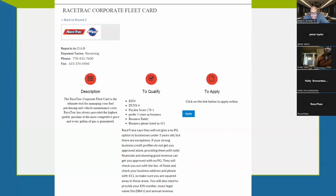So before you even apply, we tell you what you need to get qualified. If you do this on your own, it'll be like throwing darts at companies, right? You pick a vendor that you want, and then you have to figure out, well, what are the requirements?